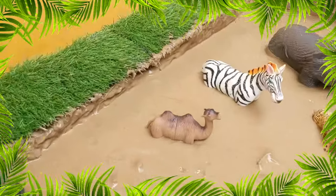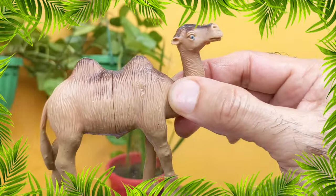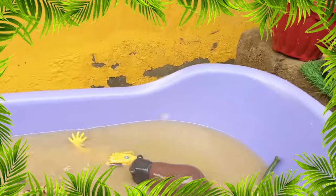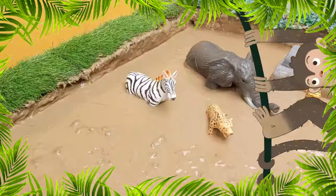In the next one, we have a camel, the big camel with two humps. Camel is a big wild animal and he's so big in size. Let's wash him. Here we go, camel. Let's see what we have next.